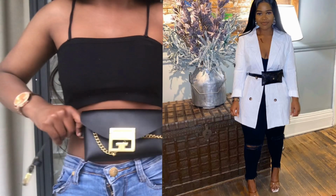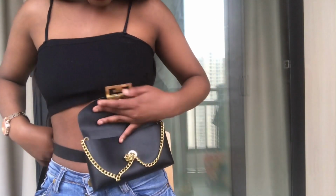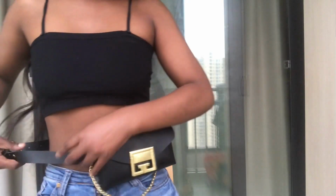Obviously not with this outfit, but because I'm wearing this outfit, I'll just put it on. So this is how it looks. So you can adjust it, you can put it here, which is quite nice, and the belts are adjustable. Yeah, and this is nice, you see, and you can adjust the belt to your satisfaction, to any length. And then it comes with the string band.